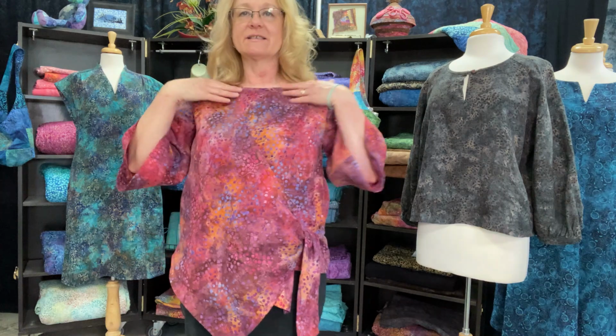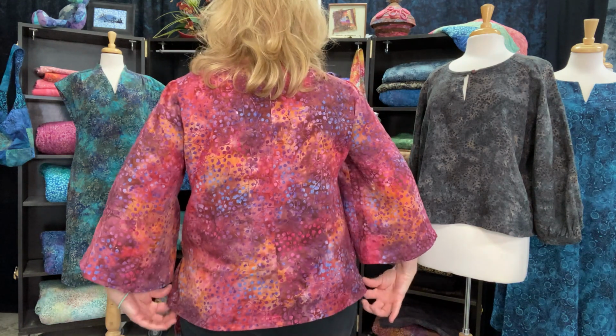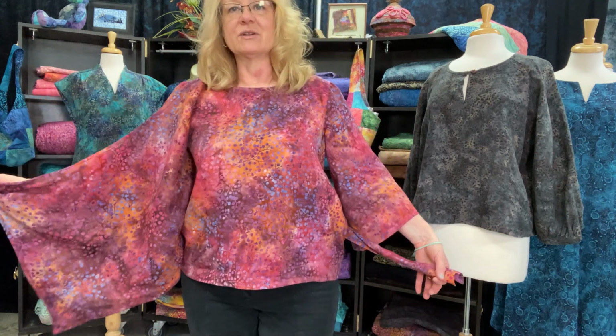Let me stand up and share with you the garment. Here is the look of this top. And again, it's a basic top with your sleeve choice, a simple round neck. The back has a center seam and a button closure. And then the accent to this top is simply the wrap and the fabric that makes up the wrap in the front. So if I were to take this wrap off, it's just a simple top.